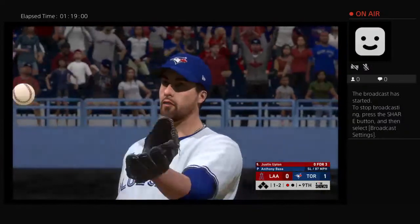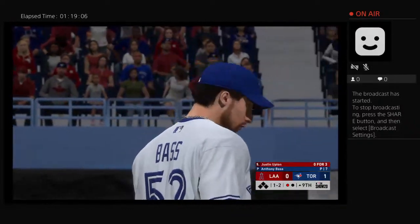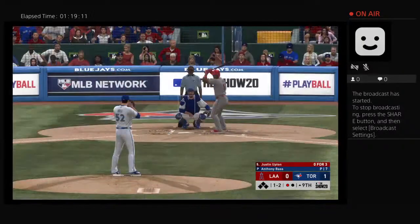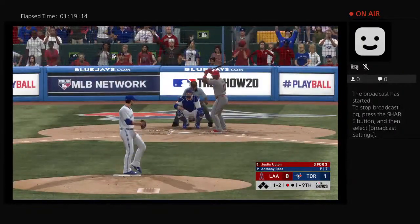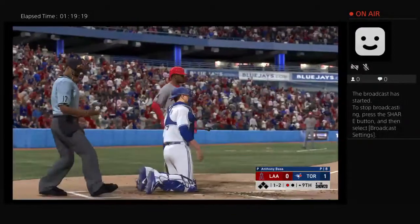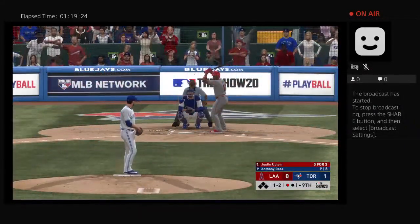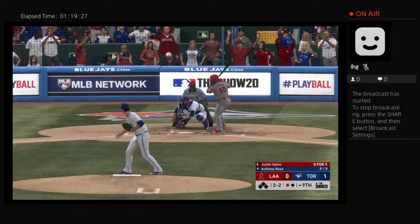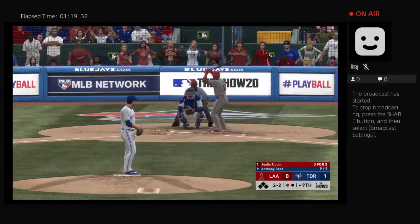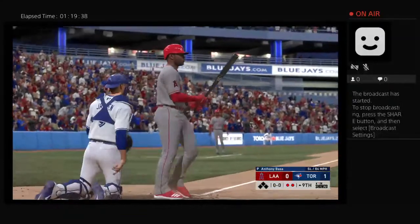And Upton won't chase that one. It's 1-2. What pitch recognition right there. 90% of the guys are going fishing after that nasty slider. Fouled off. The 1-2. That's ball 2. 2 balls, 2 strikes. Got him. And he goes down on strikes for the 3rd time.